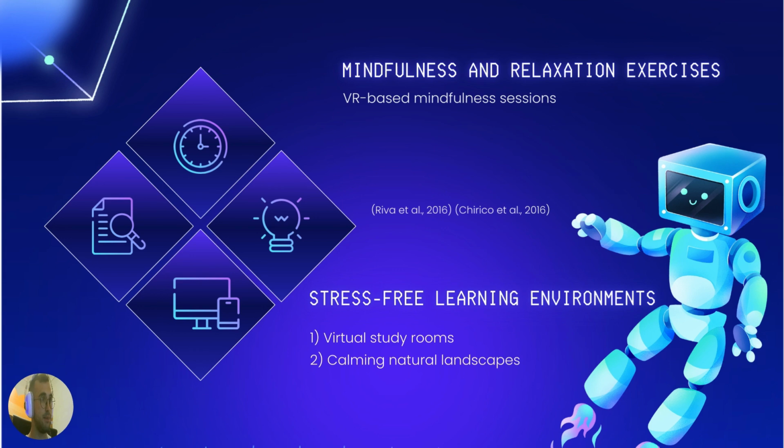In our second example, we have stress-free learning environments, which is almost similar but not exactly the same. Students who feel overwhelmed by traditional learning settings can benefit from immersive environments tailored to reduce anxiety, such as quiet virtual study rooms or calming natural landscapes, as we described before, which can help them focus on their studies.